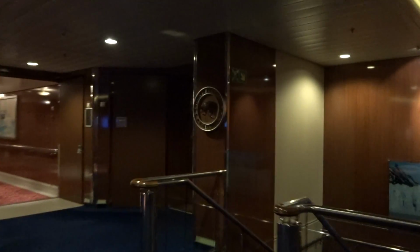Right now it's pretty dark, so we are not able to see anything anyway, but yeah, the observation lounge is over here, and this is what it looks like here. Looks pretty nice. Okay, and we can go and check deck 5.